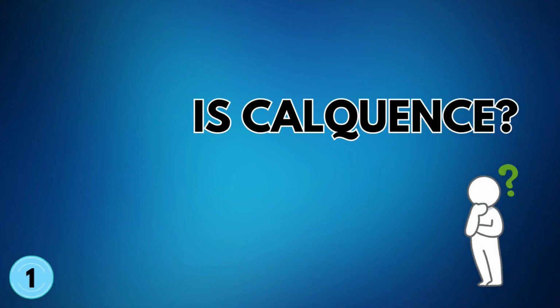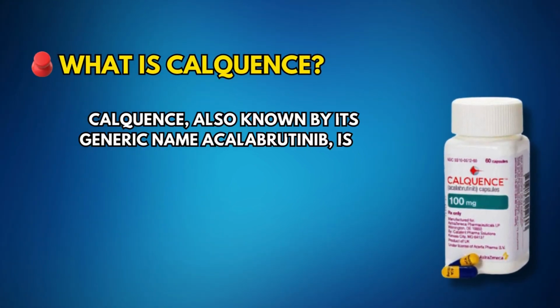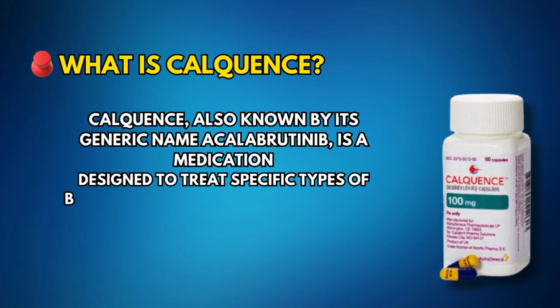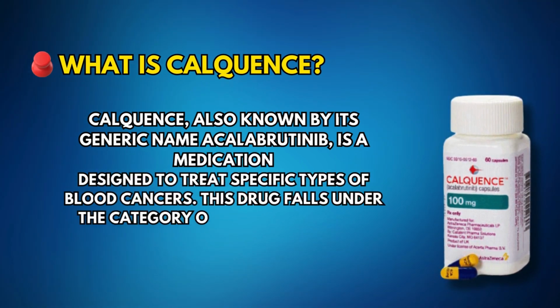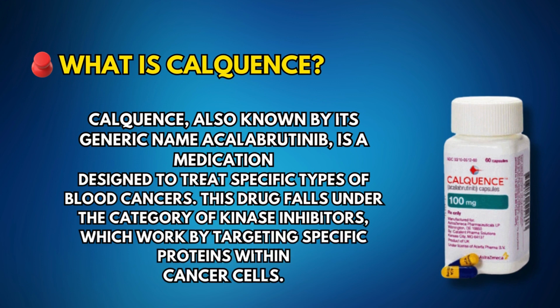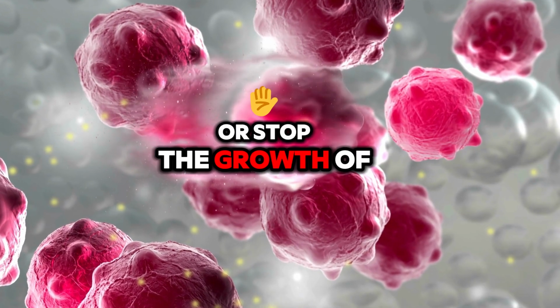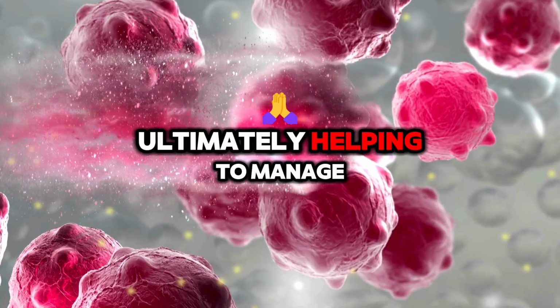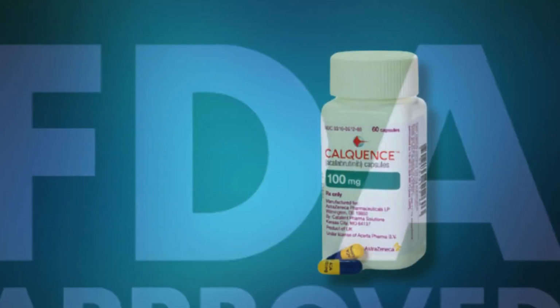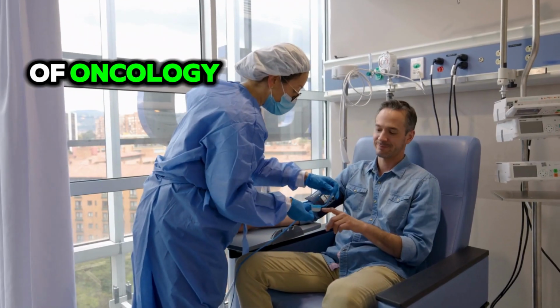What is Calquence? Calquence, also known by its generic name acalabrutinib, is a medication designed to treat specific types of blood cancers. This drug falls under the category of kinase inhibitors, which work by targeting specific proteins within cancer cells. The aim is to slow down or stop the growth of these cells, ultimately helping to manage the cancer. Approved by the FDA, Calquence is a trusted name in the world of oncology.